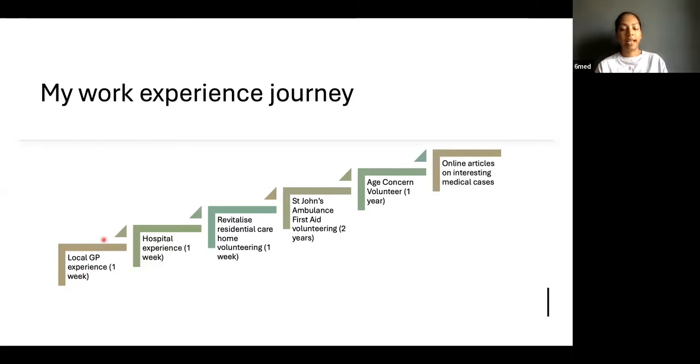I did it in the year before I was applying, and I did it during half term. Same thing with hospital work experience. I did that during half term as well. I spent 1 week in one of the hospitals, and the place where I was placed in the ward was obstetrics and gynecology. So it was to do with pregnant women and newborn babies. I saw a little bit of both, and I was sitting in different clinics to see how doctors deal with patients at different stages of their pregnancy. So that was really, really interesting.